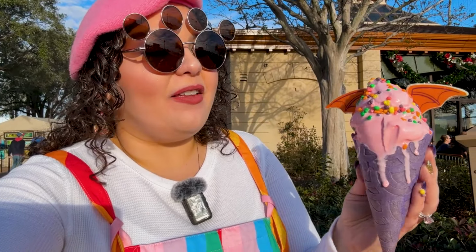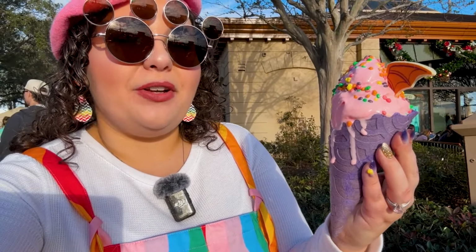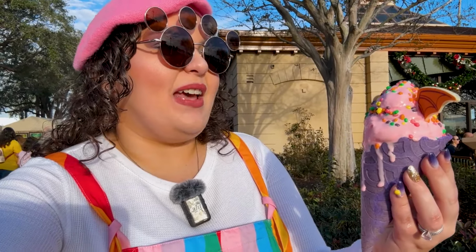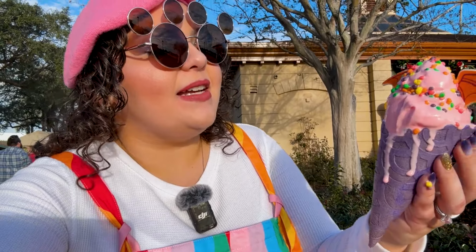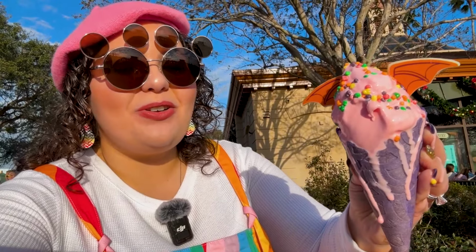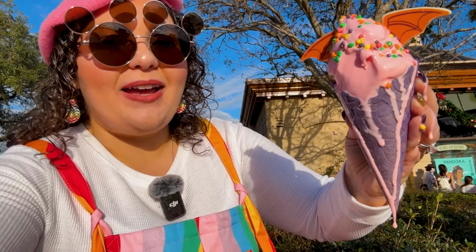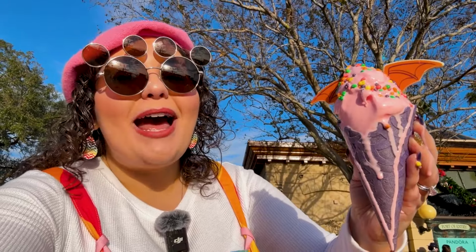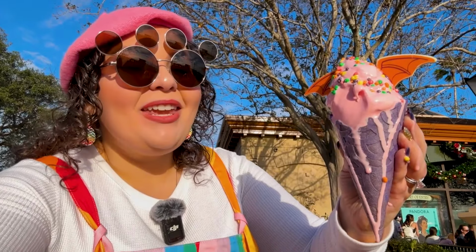Personally, I'm not a fan of this. I like the little rocks on the top, and they're kind of sour, but together it's just a lot. I mean, this tastes like childhood, but it's just so much. It's just so much bubblegum. This would be so cute if it was not bubblegum flavored. Okay, and just like that, it melted, because that's what happens when you get ice cream, even when it's cooler out in Orlando.